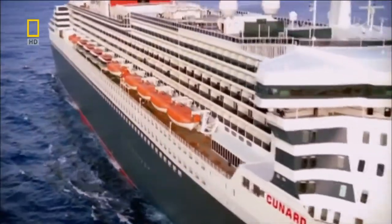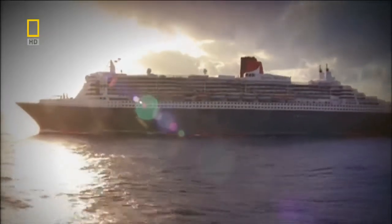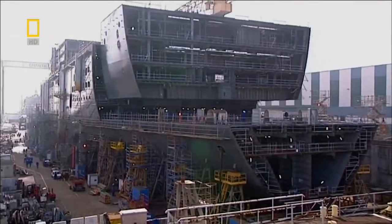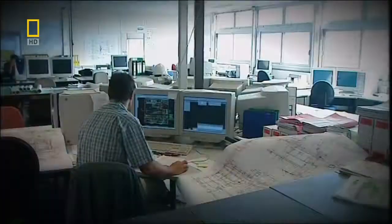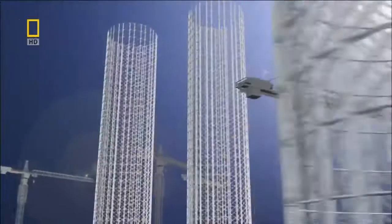She is unique among ships. It's everything about her. It's her strength, her speed, the majesty of the ship itself. In an age when ocean liners have almost disappeared, she is a vessel that few believed would ever be built. But to construct this 21st century icon, the engineers must practically reinvent shipbuilding.